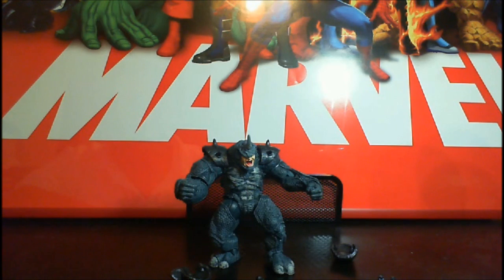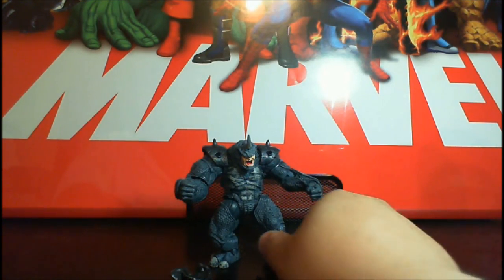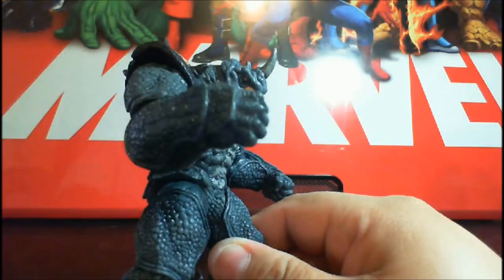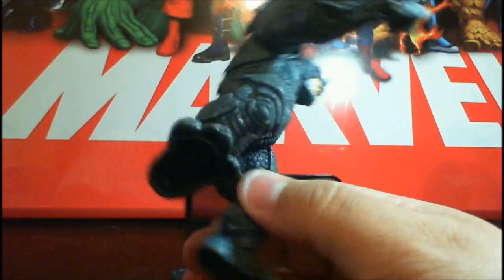One of my favorite villains. Stupid, strong, brawly, and tough to take down. He's not the most invincible character in the Marvel Universe, but he's one of the most fun characters to have. It's just a cool concept.